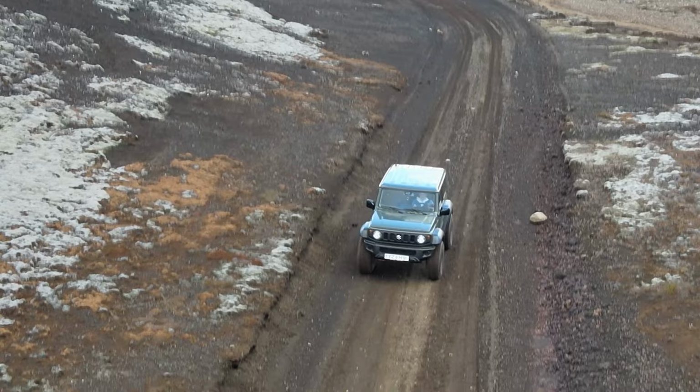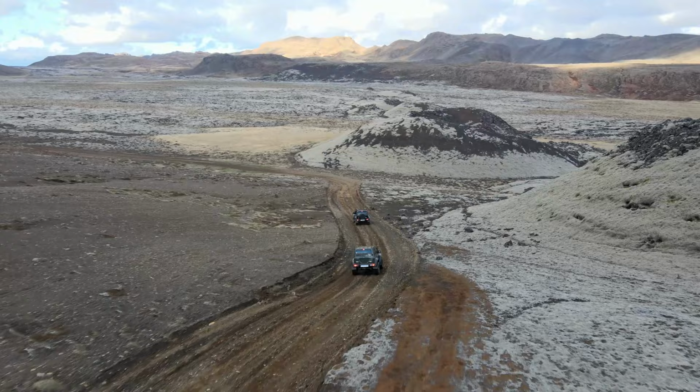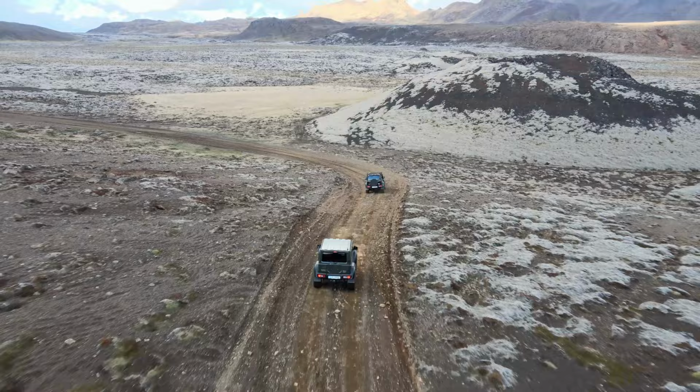We didn't test the vehicles in any extreme conditions. We'll be doing that in a future video. But the owner was very happy with his vehicle, his Jimny, and I would be too. Just look at it go. Fantastic vehicle.